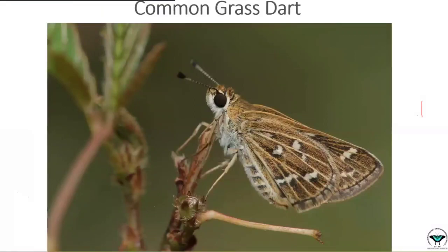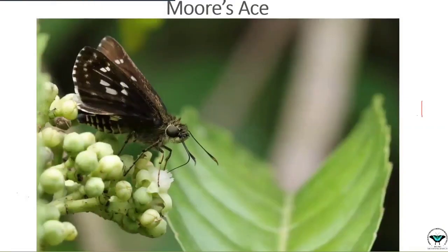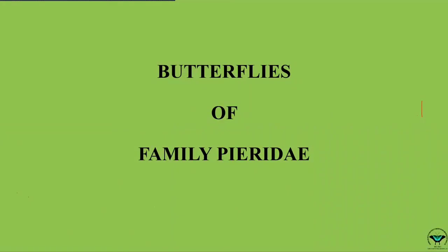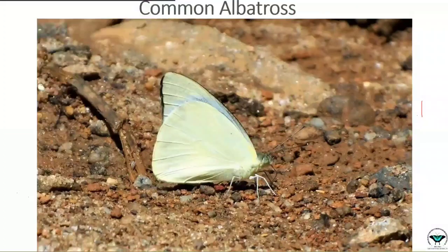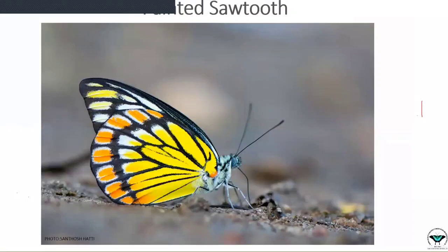Common rasta, as the name suggests, it's not that common. An interesting species also, the moor. Here are some which belong to the whites and yellows: the common albatross, the chocolate albatross, the painted sawtooth, one interesting species again.